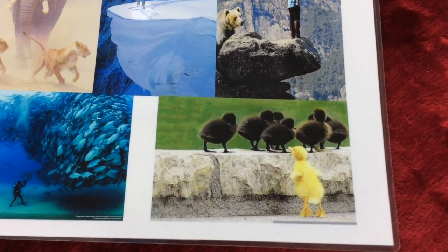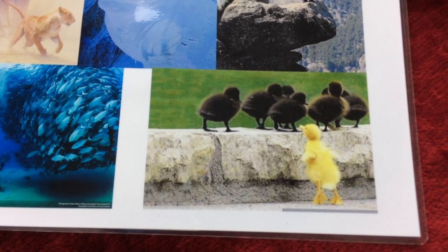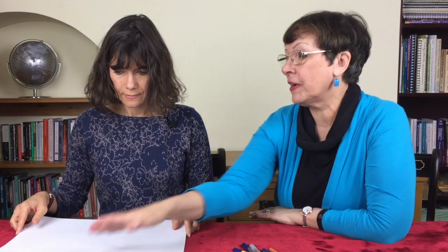So Georgia, have you found one of the pictures that is speaking to you? Yes, this one. Okay, let's take it out of the folder. Get that out of the way. And here's some nice paper for you. And what I would really like you to do is to very simply reproduce it, and using colour. Yeah, that's great.